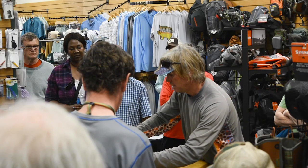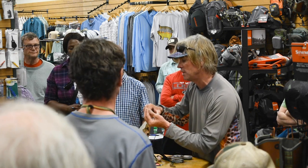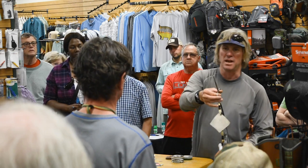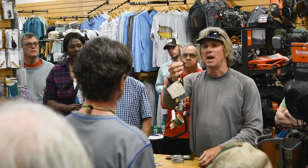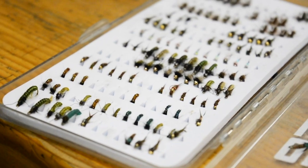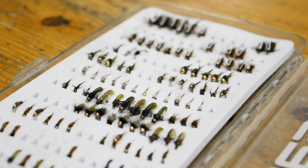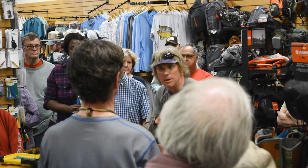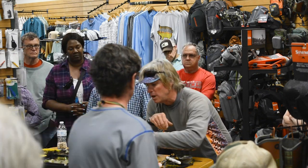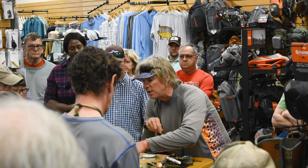This bug here, we'll pass it around if anybody wants. There's not much to look at on it. But this is just a generic, I think they take it for a case caddis larva. That's the number one thing that these fish eat. There are more caddis larvae in here than just about everything combined. So if you want to fish the Animas, get used to caddis larvae. What size is that, Mike? This one here I think is a 20, but an 18 is probably pretty standard for this fly.